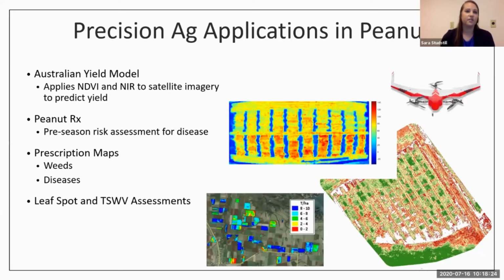Precision ag has become a growing topic in peanut research over recent years. It has proven that aerial imagery, when looking at NDVI and near-infrared satellite imagery, can predict yield in Australia. Another form of precision agriculture that many farmers across the state of Georgia use is the Peanut RX program. This is a pre-season risk assessment for disease that growers can use to determine a fungicide program ideal for their risk and situation.